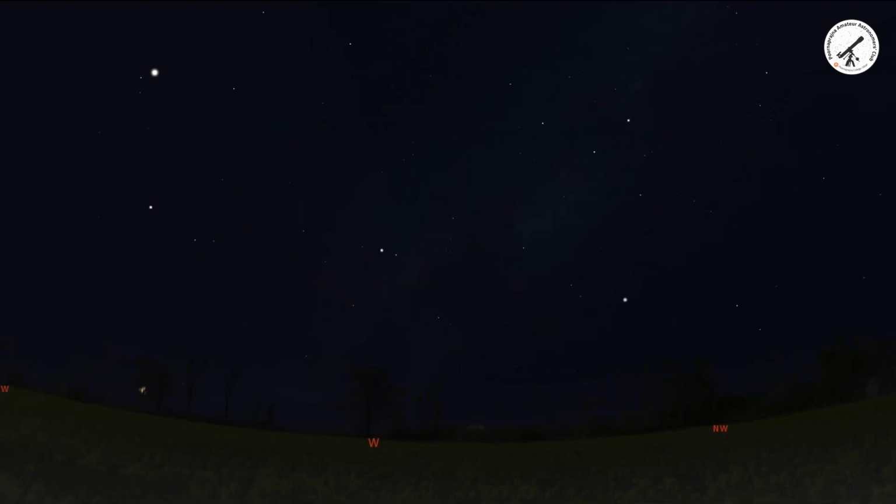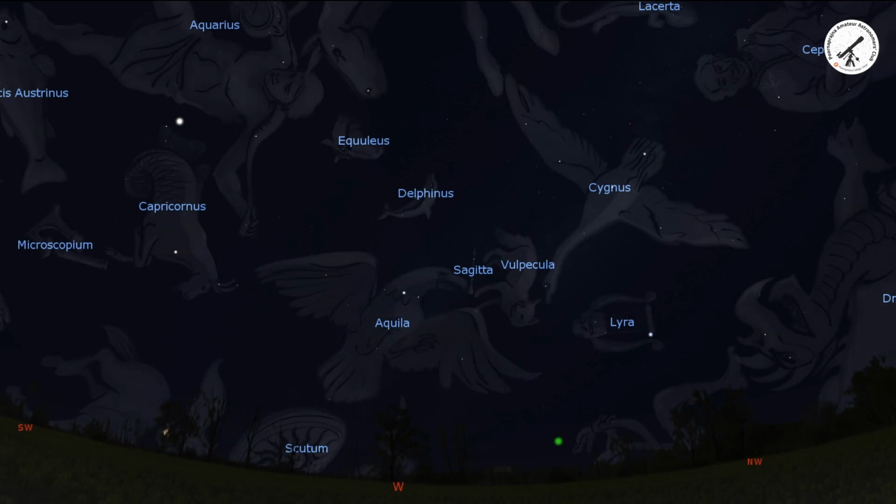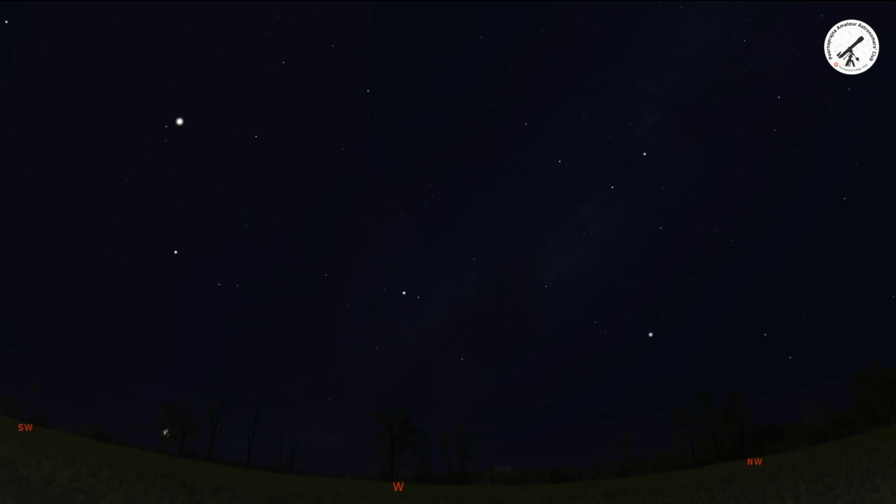In between Aquila and Cygnus, you might spot the constellations of Aquilus, Delphinus, Sagitta and Vulpecula, but these are very, very, very faint constellations, so you would require a very clear night sky for you to make any observations.